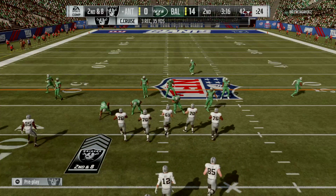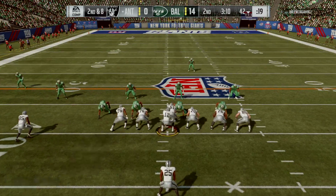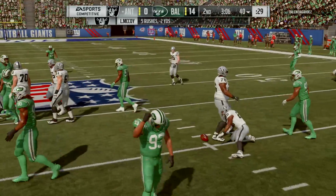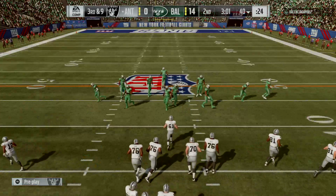It's 2nd and 8. One thing you're hoping for when you run drag routes, you're able to hit a receiver in stride, and he can pick up a lot of yardage after the catch. In this situation, the defense was effective, able to stop him before he could get a good head of steam going. And they'll lose a yard that time, and that's going to lead to a 3rd down.